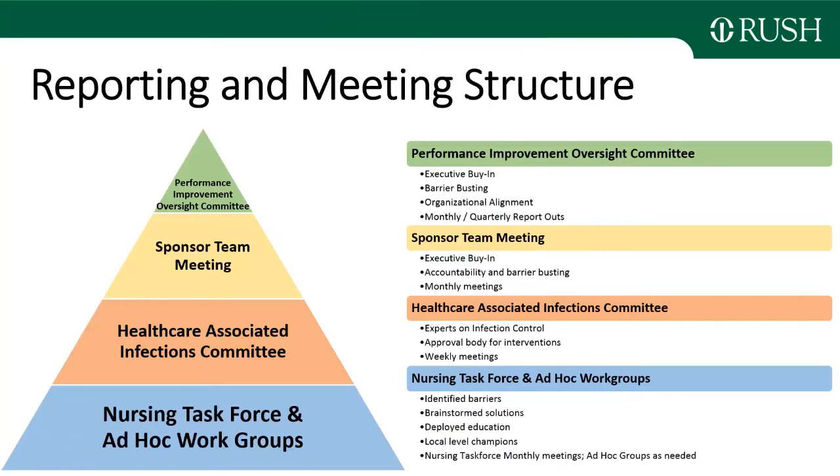This is where the hospital top leadership convenes. They ensure that we have organizational alignment. They help to break down some of those bigger barriers. The C. diff team would report out anywhere between monthly and quarterly, depending on the projects that we were working on, and this is where we get a lot of executive buy-in.